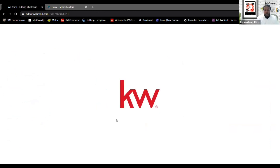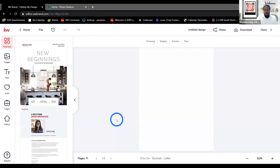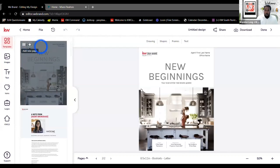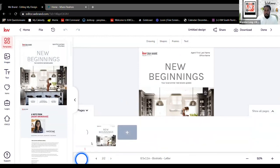Now, one very important thing about your magazine is it's not just a one-page doc. It's a multiple-page doc. It's going to be updated every quarter for you. So right now, we're still working on the magazine from the first quarter. Once the next one comes out, this will be updated. But you can come in here and say, all right, I like this page. I hit the plus. Now it's going to add that page to it. So now I have a magazine with 2 of 2 pages. If I come down here and select pages, it'll let me see the 2 pages that I have.